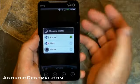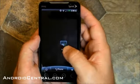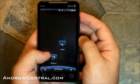Tap it and you get normal, silent, or vibrate. I like that. I know a lot of you like that. And this is all stuff that you can get in third-party apps and widgets and stuff, right? But it's nice that Sprint's included it now. Really kind of basic stuff that should be there. And you also have a ringtone widget.